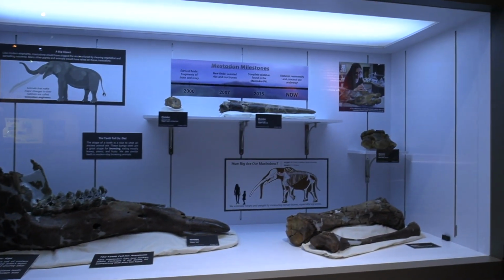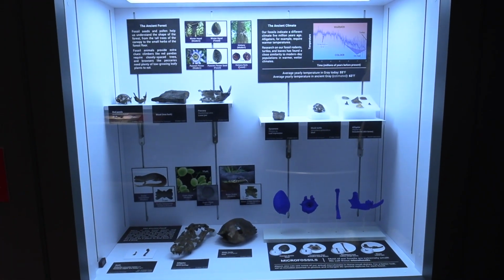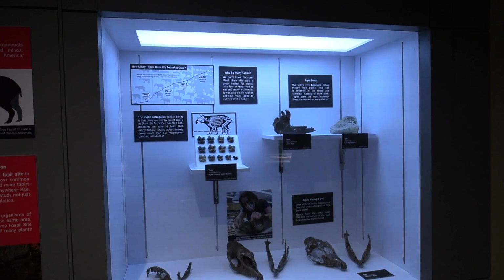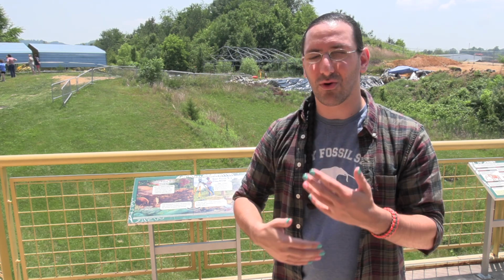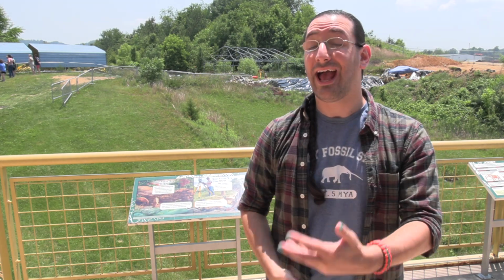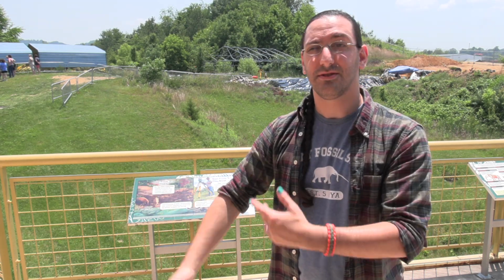For example, all about our mastodon, our ancient elephant, which was just dug up in the last several years. About our tapirs, which are a type of ancient herbivore. Well, they're still around today, but here at Gray is an ancient species of these herbivores with long noses that we just keep finding more and more of and learning more and more about. These cases are about what we've been learning and how we've been learning it as we've continued to explore the fossils in this deposit.